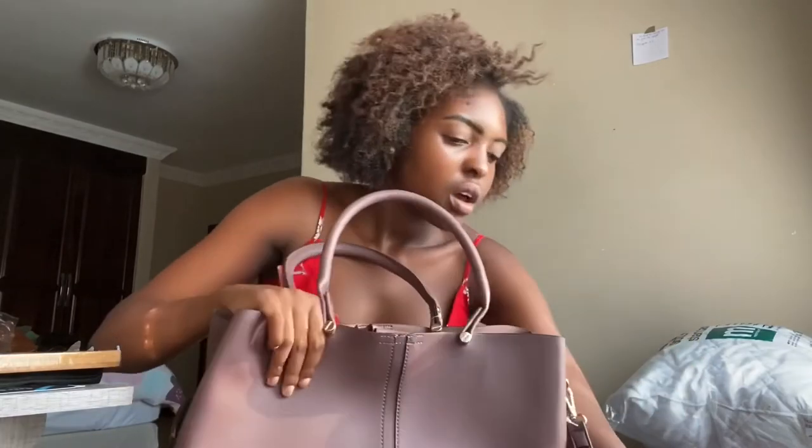But I will bring a backpack just in case I ever have to go to school in the evening or something. I think it'll be safer to carry a backpack, or if I just generally feel like having a backpack instead of a handbag some days, you know. Yeah, so that is what I got.